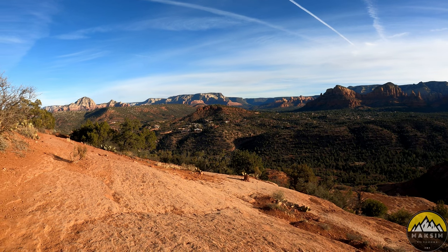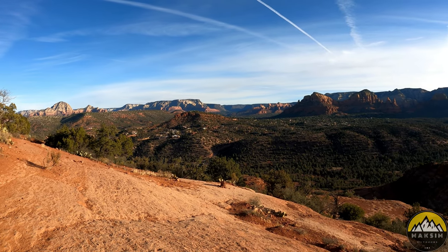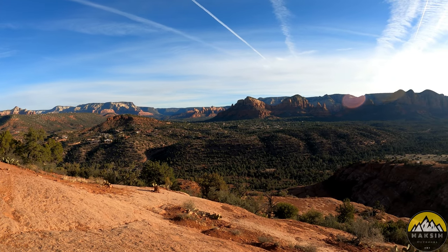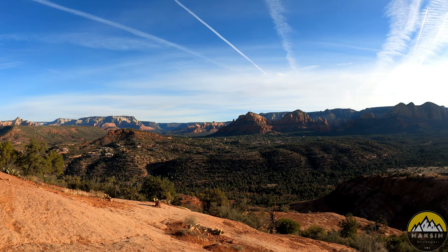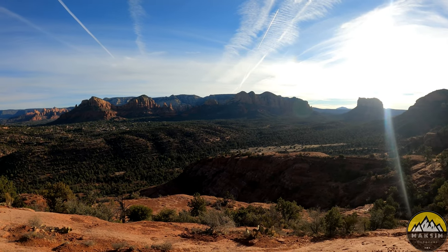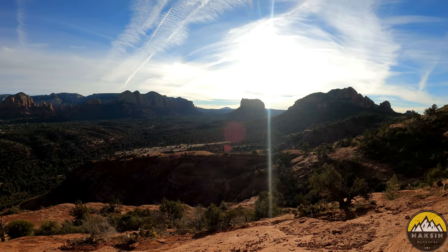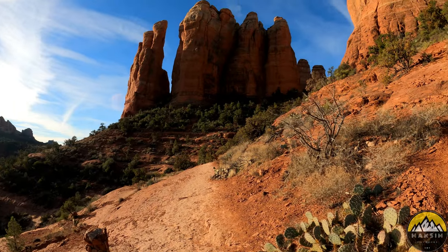Hard to believe where our Jeep is all the way down there. It's not even a mile away. But some really awesome looking views looking towards Sedona, as well as all the other surrounding red rock. Tons and tons of hikes around here. Coconino National Forest. We're gonna keep on heading up.